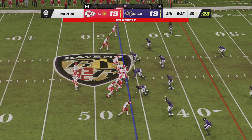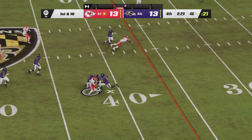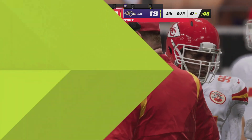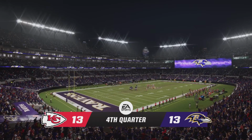The Chiefs will try and get to the line quickly. Mahomes. Throwing for his running back, and he's got him complete. The Chiefs now going to use the first of their timeouts as they stop it with 28 seconds to go in this football game.